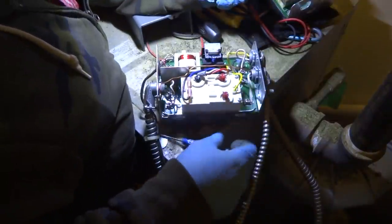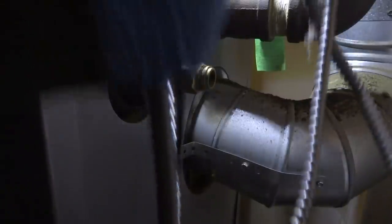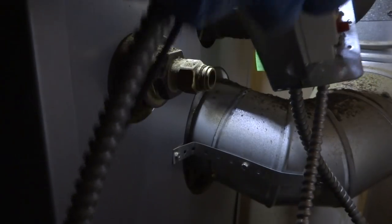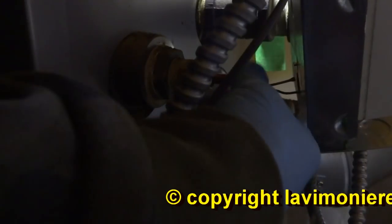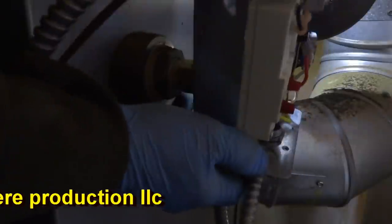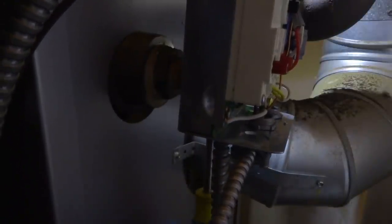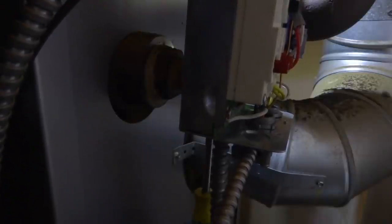Okay. Make sure that the ground's not in the way. That should be fine. I just have to put it in. Just have to drop the control in. Make sure the probe's in all the way. Tighten it up. It's just in a bad spot.